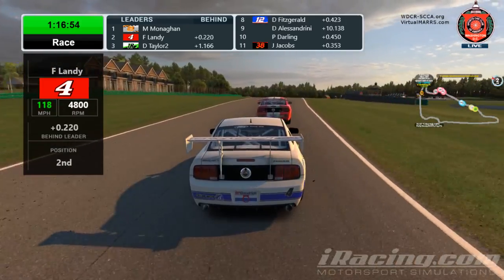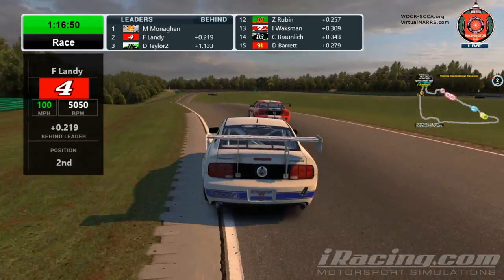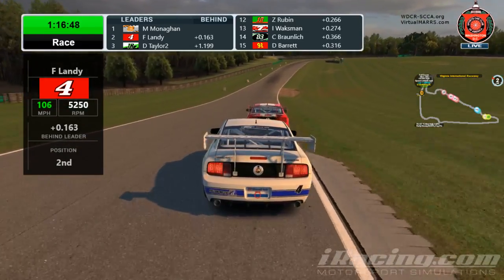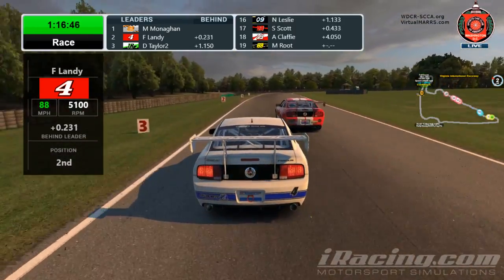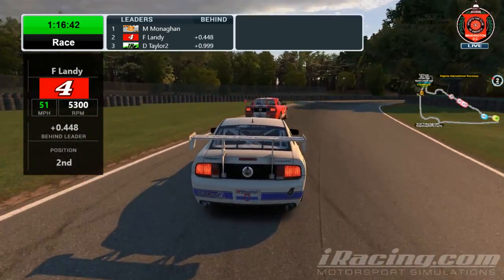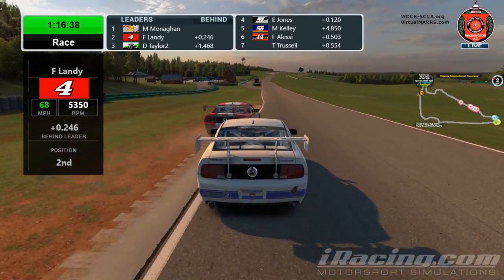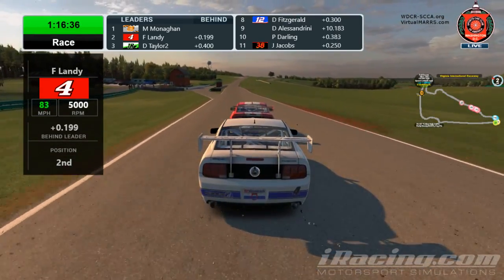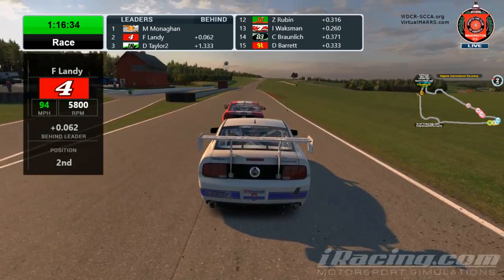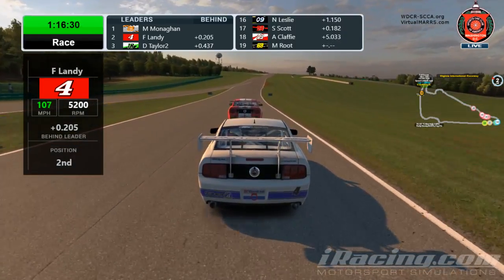And this part up here really is kind of tricky. This left-hander is almost completely blind. You really just have to kind of memorize it. Because as you make that left turn, it's a downhill drop, and you really can't see much of anything, especially not in a lot of these race cars, which typically are lower than a regular car. So when you're lower, you see even less around you. If you've ever been in a giant pickup truck, you know exactly what I'm talking about.